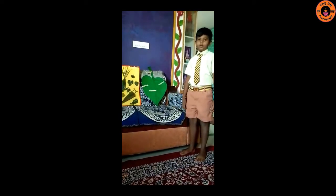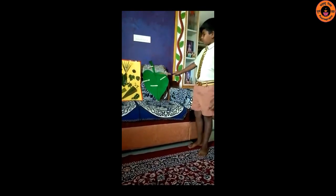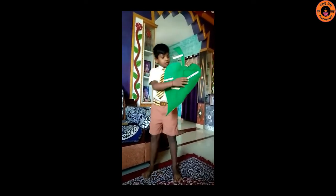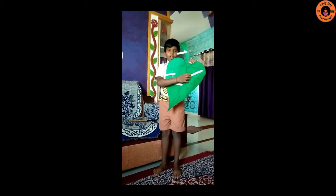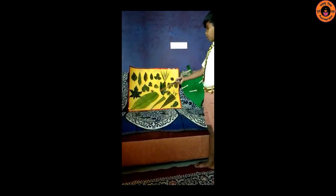So we call leaf the kitchen of the plant. Now I am going to say about leaf parts. Network of veins, petiole. Leaf attached to the stem is called petiole. I collected different types of leaf from my surroundings.